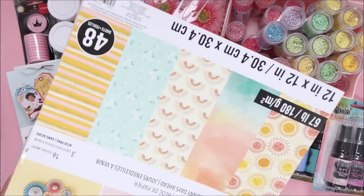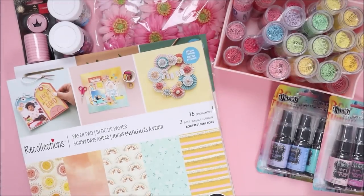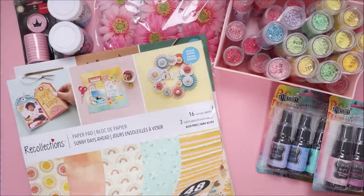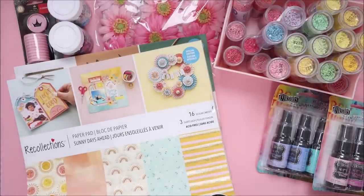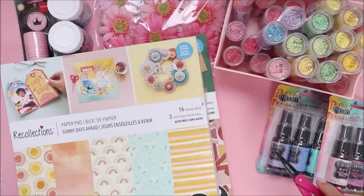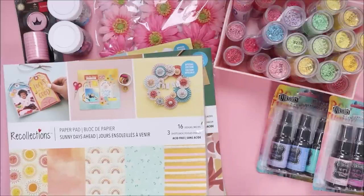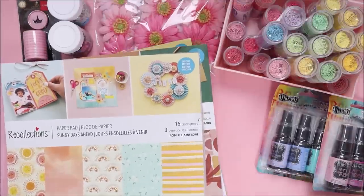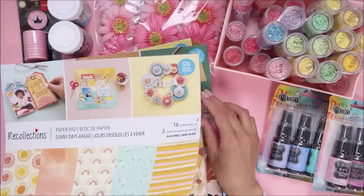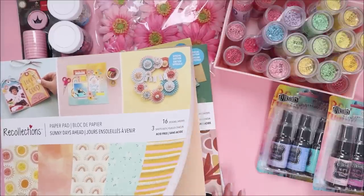Here's the other one. I'll share with you guys these three quickly here. Like I said, this haul video is probably gonna be long because I'm gonna try to flip through these. But I'll do my best to go through them fairly quickly. I'm just gonna open up one side of this and maybe we could flip through it like that. But okay. So again, this one here is called Sunny Days Ahead.